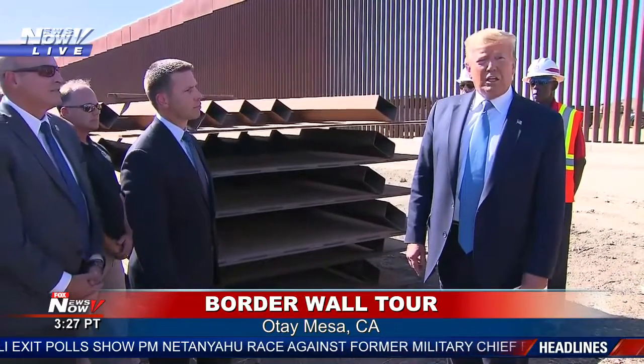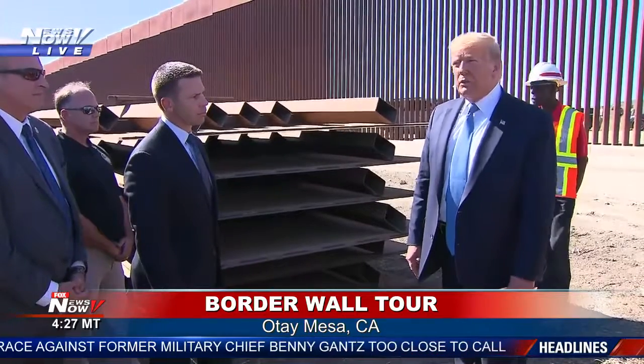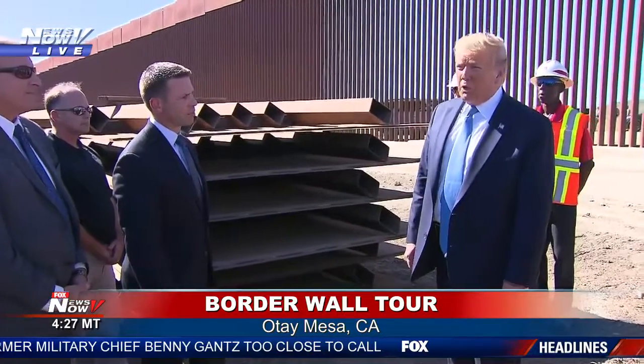We also have some very sophisticated openings when you have to get the Border Patrol through or various people through to the other side. We have some really beautiful openings that work, I hear, really well. I hear we finally figured that one out, right? Yes, that was not an easy thing to figure out because of the weight. The weight is tremendously heavy.